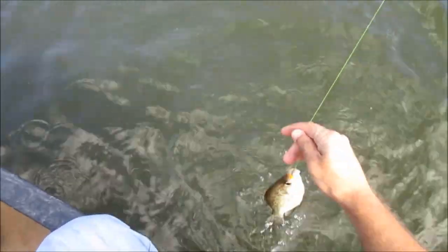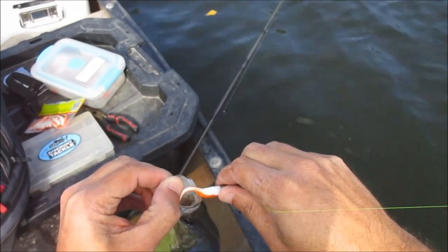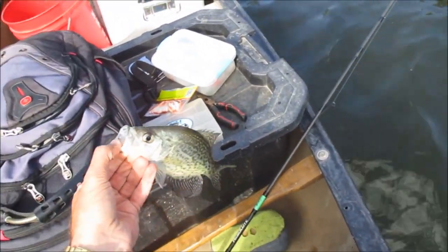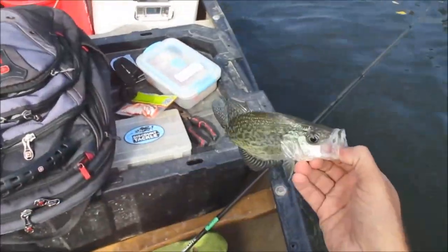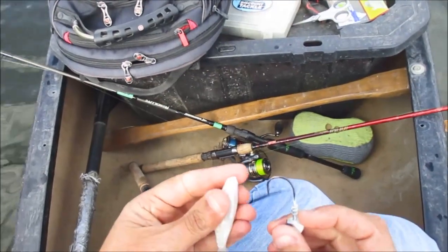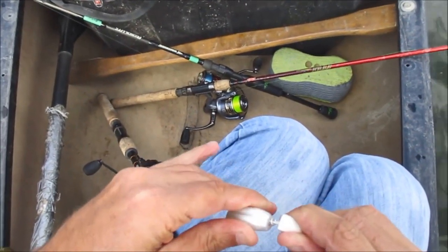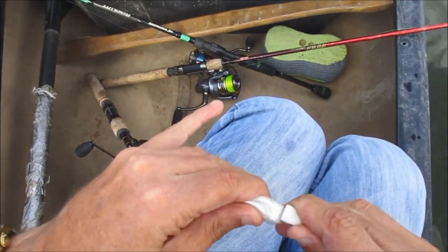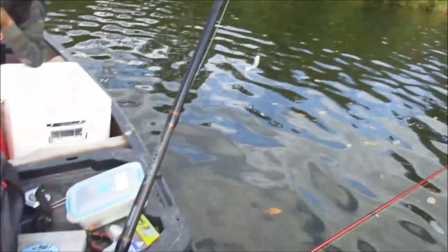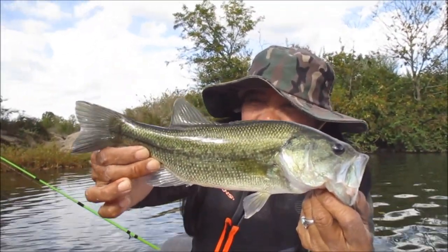Popsicle Delight. Here, guys, biggest bass of the day. Anyway, I could tell it wasn't a crappie right away. Hold on, let me get my lure on. Hold on just a second. About 13. Yeah, not bad. All right.